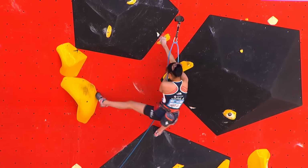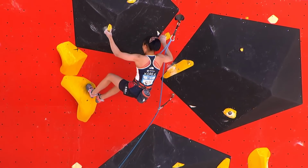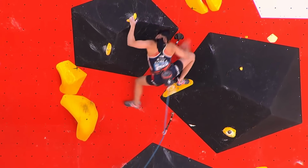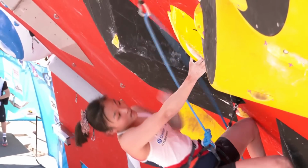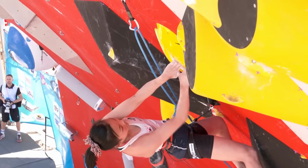Right, makes the clips, looks towards the side pull, around the corner, kicks the left leg out, pressing it between where the wall joins the volume, and most of those black marks are. Out into the jugs from Xian So. Calm, collected climbing from her so far.